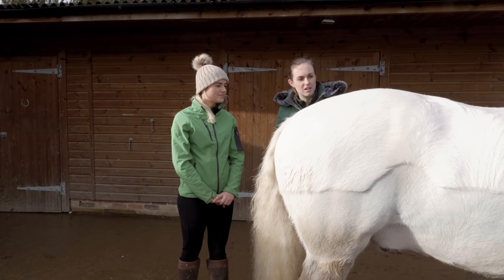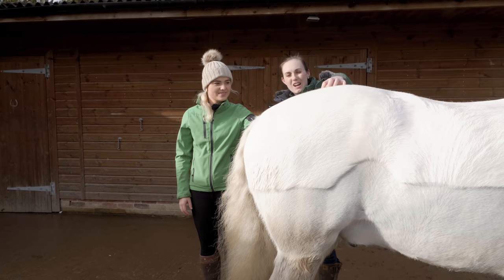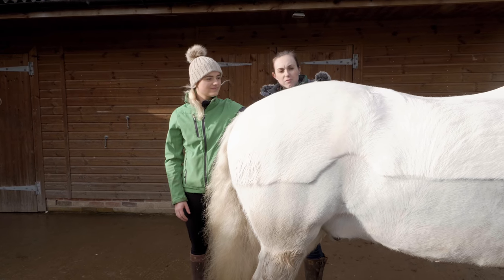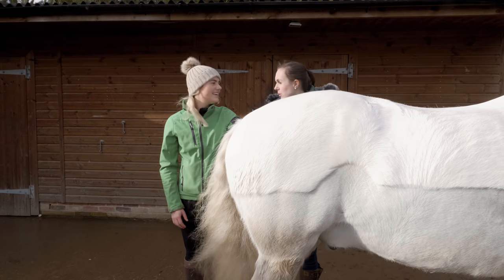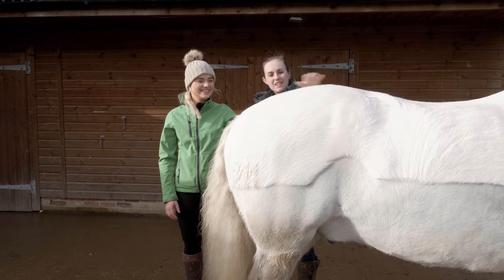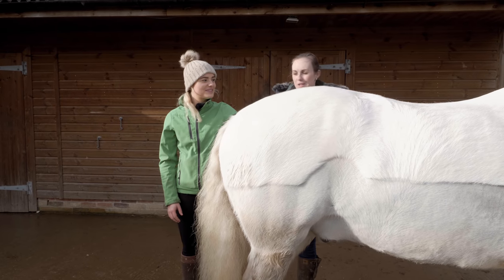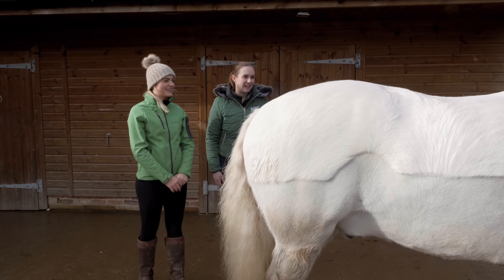If we have a little feel as well, just obviously being careful of his back legs, it doesn't feel too spongy, it's nice and firm, so he does have some good muscle development. It's not just purely fat over his tail head, so his bottom's fine, but it's more his neck and over his ribs that we need to work on.